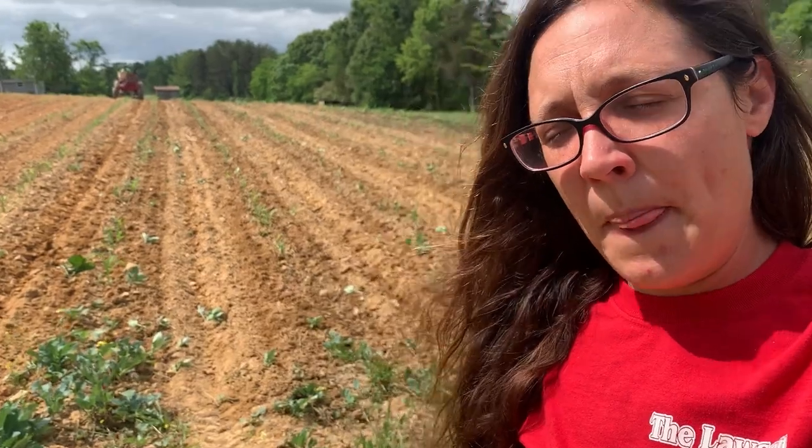My most important work is being a mom. So where we're at today is where our field corn is planted. So Andy's plowing it with the tractor. Even though it's a weekend, Mother's Day, stuff still gotta be done, y'all.